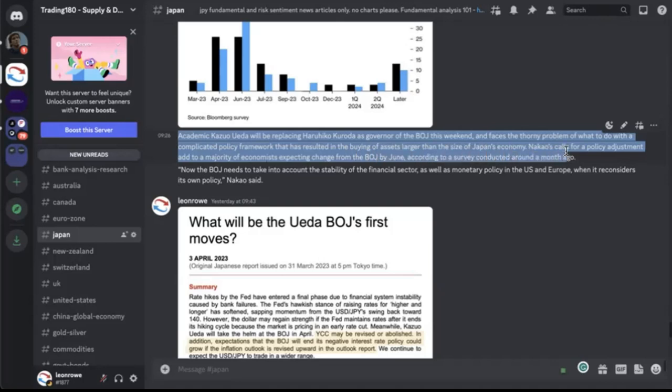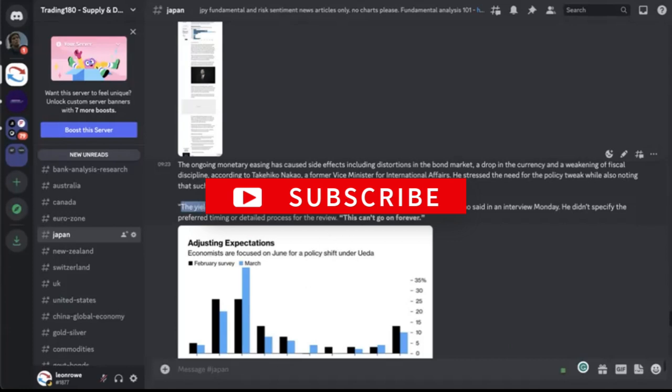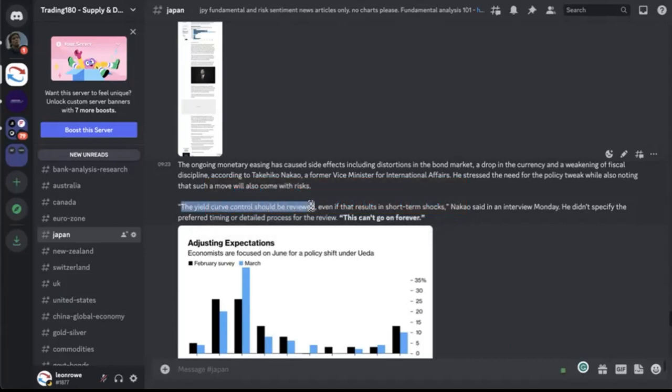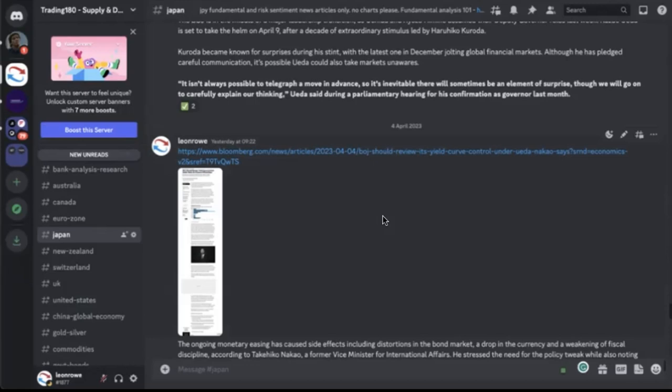So it wasn't that one in particular, I don't think, but if they're buying assets larger than the size of the Japanese economy, that has to stop to some degree, right? Oh, here it was. The yield curve control should be reviewed, even if that results in short-term shocks, he said in an interview on Monday. He didn't specify the preferred timing of the detailed process for the review. And he says this can't go on forever, right? That just goes to show you that little things like that, it's almost saying that it's inevitable, right? That they have to end their yield curve control.